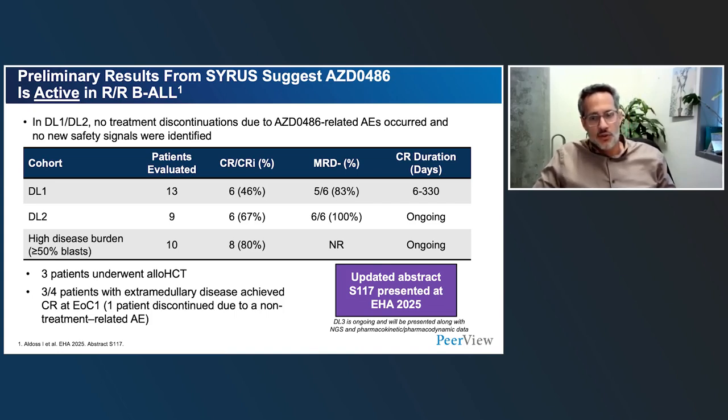And for dose level 2, the response rate was 67%, and all patients who achieved CR/CRi achieved MRD negativity. Now, what differentiates AZD0486 from blinatumomab, besides it being given as an infusion every 2 weeks compared to continuous infusion, is that we're seeing encouraging responses in patients with high disease burden.